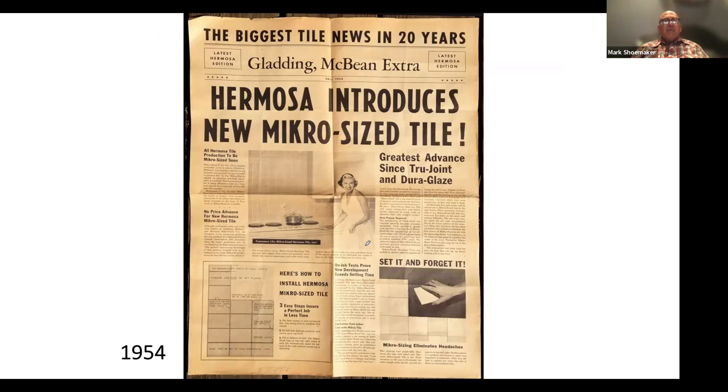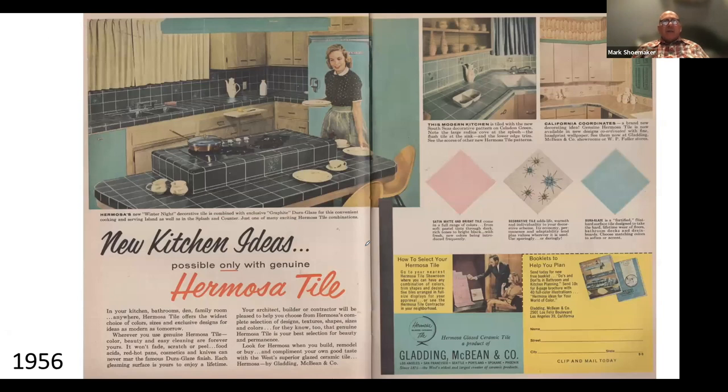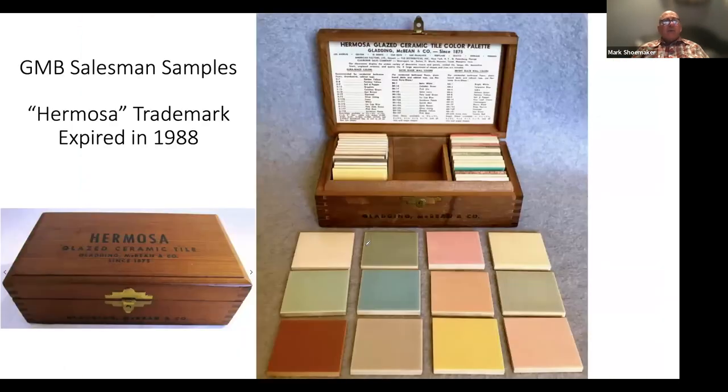Here's an ad from 1954 talking about micro-sized Hermosa tile, and an ad from 1956 talking about using Hermosa tile in kitchen designs. And these are kind of cool little salesman sample boxes that Gladding McBean salesmen could take out on the road with them to show the different glaze colors. Those are little tiles that are only about maybe 1.5 inch by 1.5 inch. The trademark expired in 1988. So that was kind of the end of the Hermosa tile era.